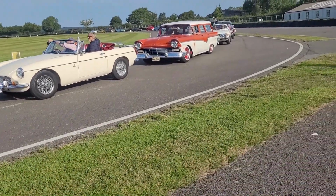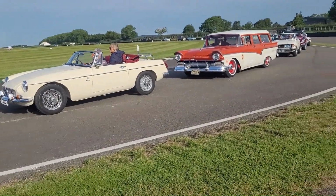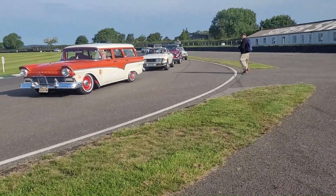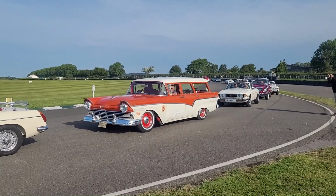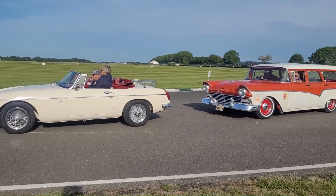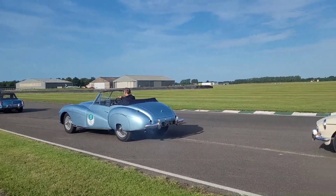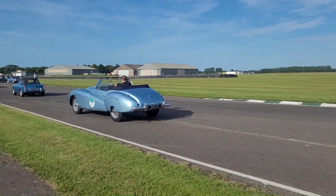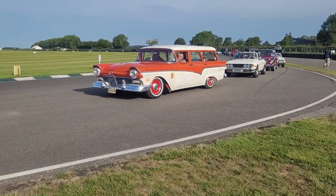That particular model was built between 1957 and 1959. It's huge. But what I found interesting as well, that it's right-hand drive. So I don't know whether it's been converted or they were sold in the UK. I don't know anything about them. But yeah, as you can see, it's massive.